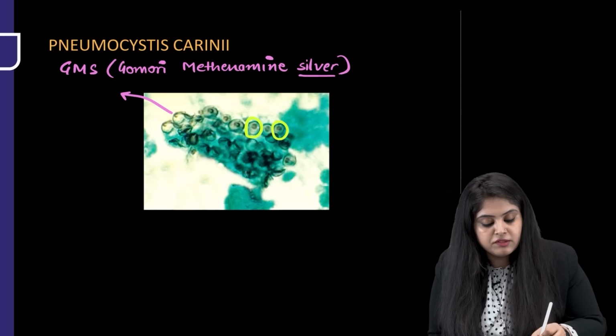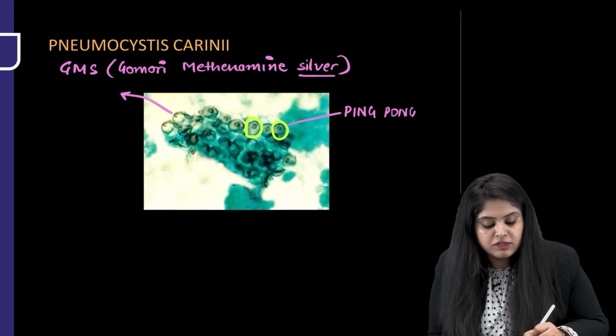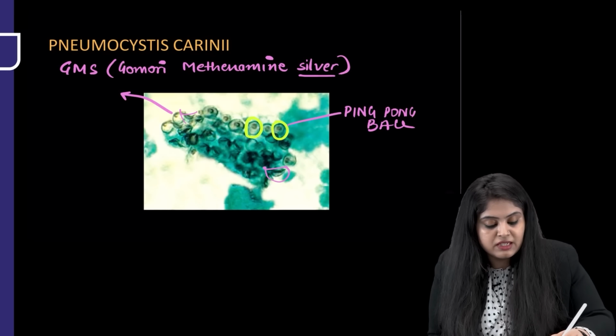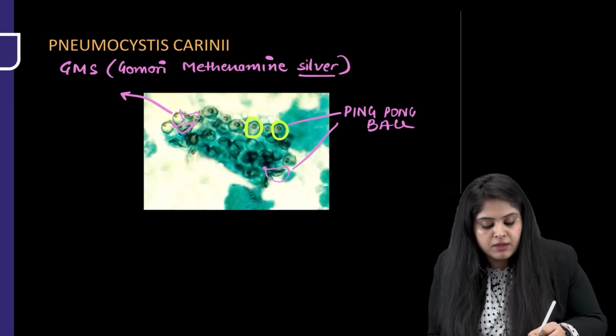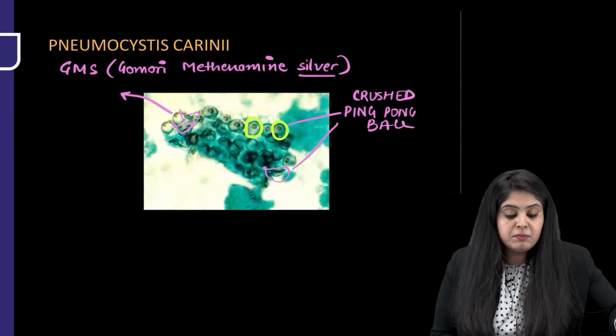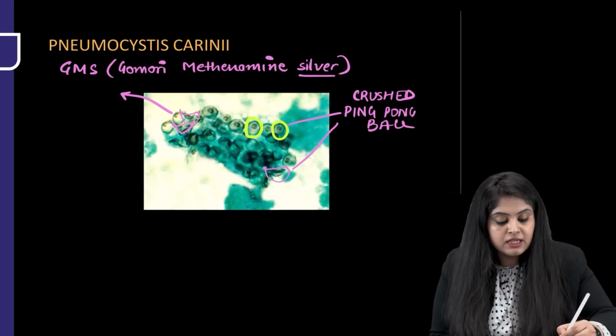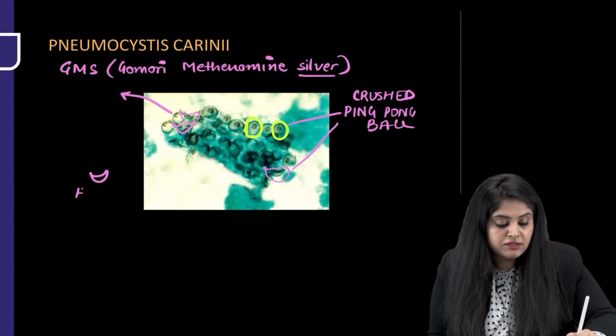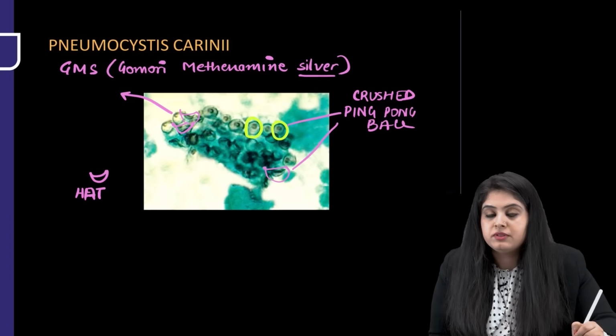You can see some round appearances. Those round appearances are referred to as what? The ping pong ball. After that you say let's crush the ball. So I can see a lot of places where it is crushed. It has been crushed. So now I call it what? I call it the crushed ping pong ball appearance. But then came the people who are good in imagination. They said it is crushed in a manner that it is looking like a helmet. So they started calling it a helmet or a hat, hat appearance, helmet appearance.